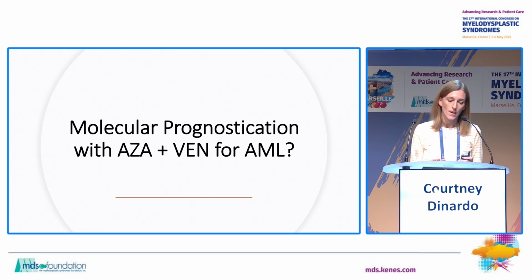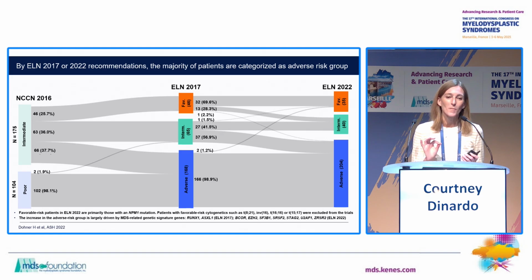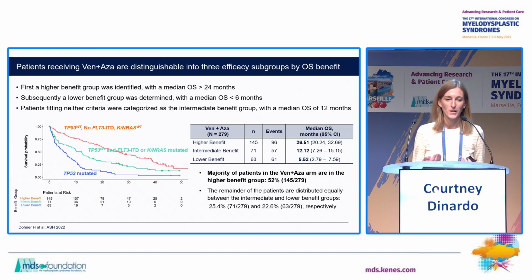Another slide or two on, still on AML, molecular prognostication I think is really relevant, right? And so this is looking at the VLA population based on different classifications. We started just with cytogenetics. Patients with core binding factor favorable risk were not eligible. And then we looked at how they would have been classified by ELN 2017 and ELN 2022. And you'll see more patients became adverse risk as the classifications evolved, right? Primarily because of MDS-related gene signatures, which of course is more relevant in MDS patients as well.